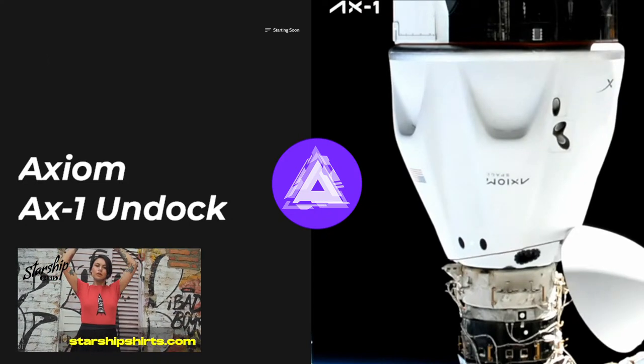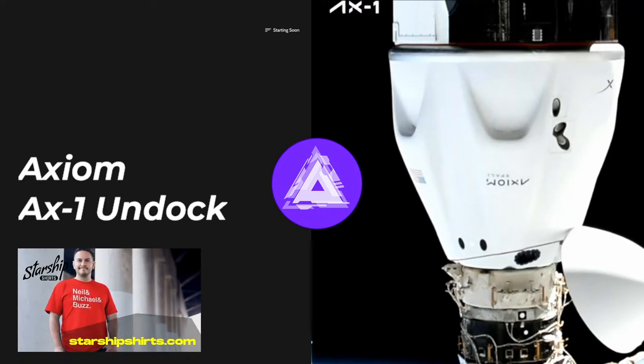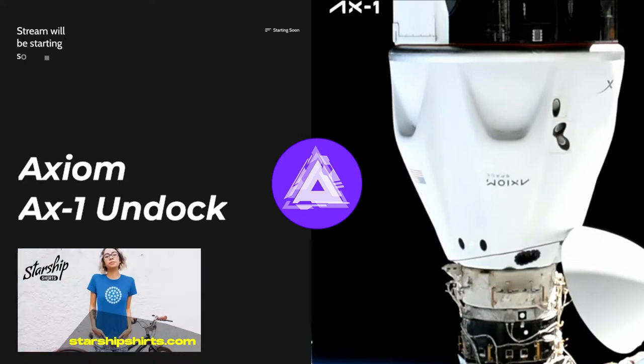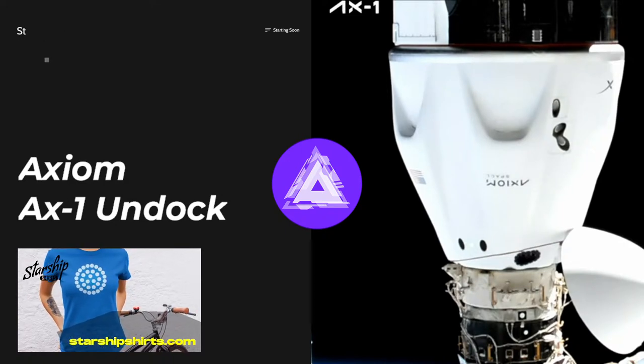It was April 23rd. AX-1 splashdown is about 1 p.m. Monday, April 25th at the moment. No impact to crew. Crew-4's Wednesday, April 27th launch date, but still watching the weather closely.